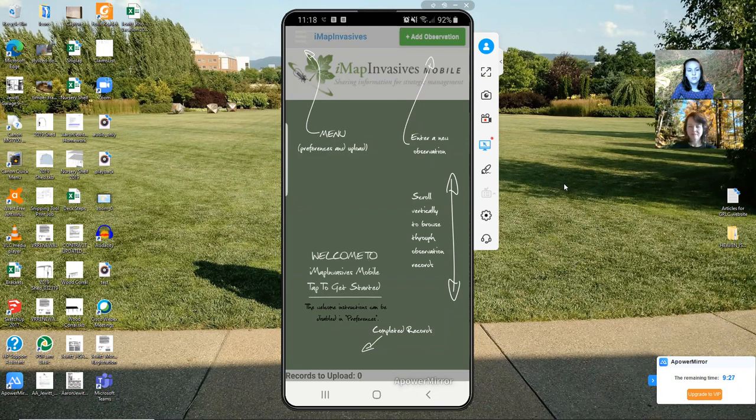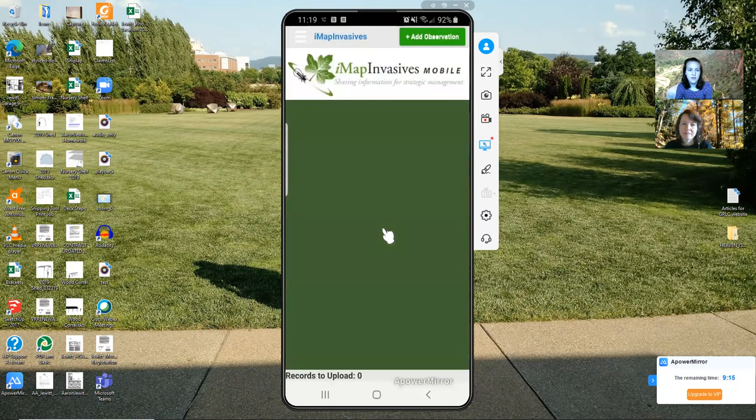So when you log into the app, you should see a few text options here that give you a basic overview of the different tools that are available in the app. If you click, those instructions will disappear.